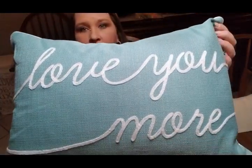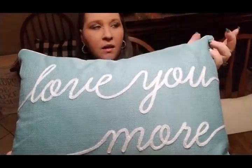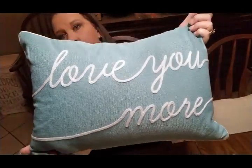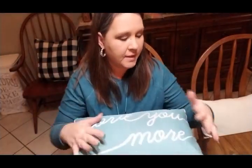And then we went over to Ross before we went to Big Lots, and I was looking for a spring pillow, and I didn't find any. I had seen one a while back, and I should have got it when I did, but I did find this one over at Big Lots, and I thought this was really cute. This is Love You More, and it's in that blue-green color, which I absolutely love. And this one was $12. So I picked this one up from Big Lots, and that's all I got from Big Lots.